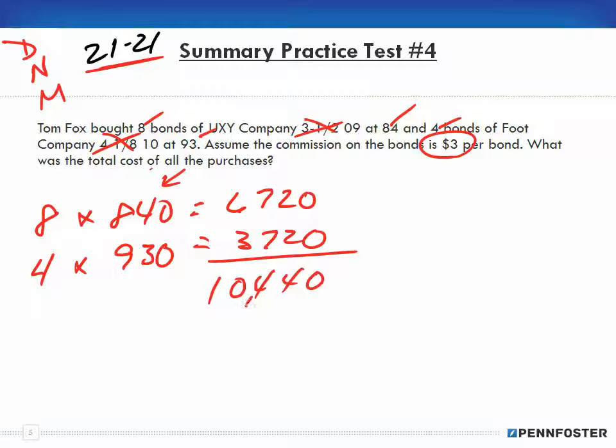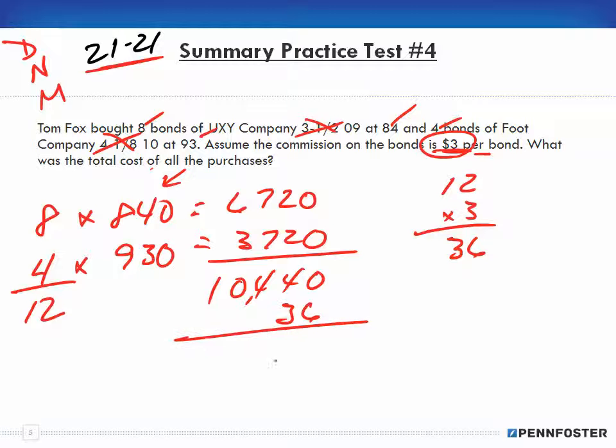So I have a total value for all of those bonds of $10,440. But it says assume the commission on the bonds is $3 per bond. Well, I have 12 bonds, that's 8 plus 4 is 12. And it's $3 each, that's an additional $36 that I have to add to this cost. And I end up with $10,476 as the total cost of all of the purchases.